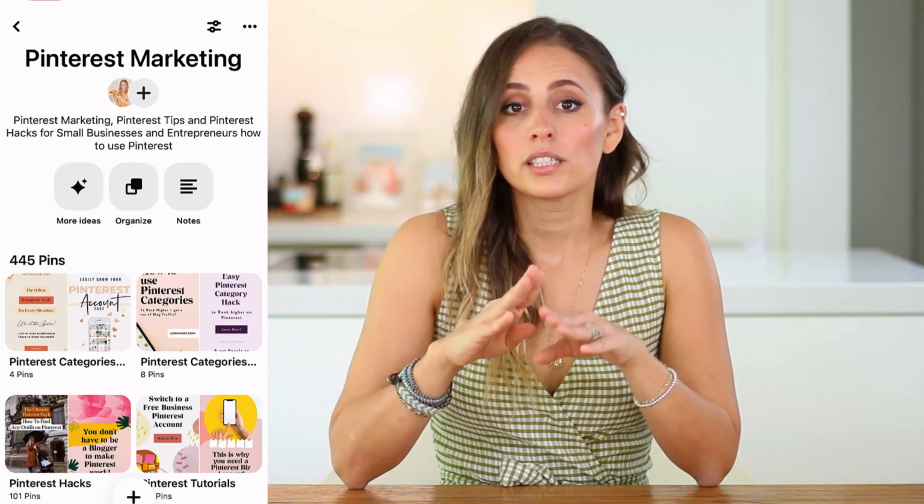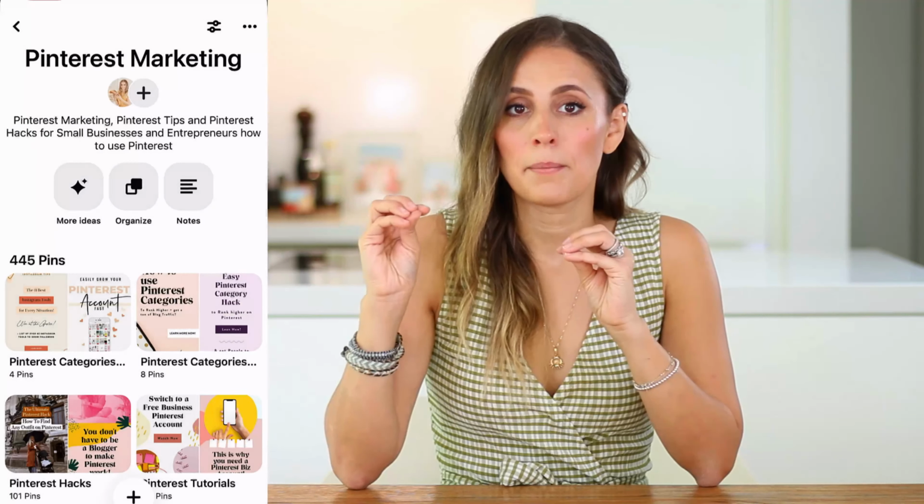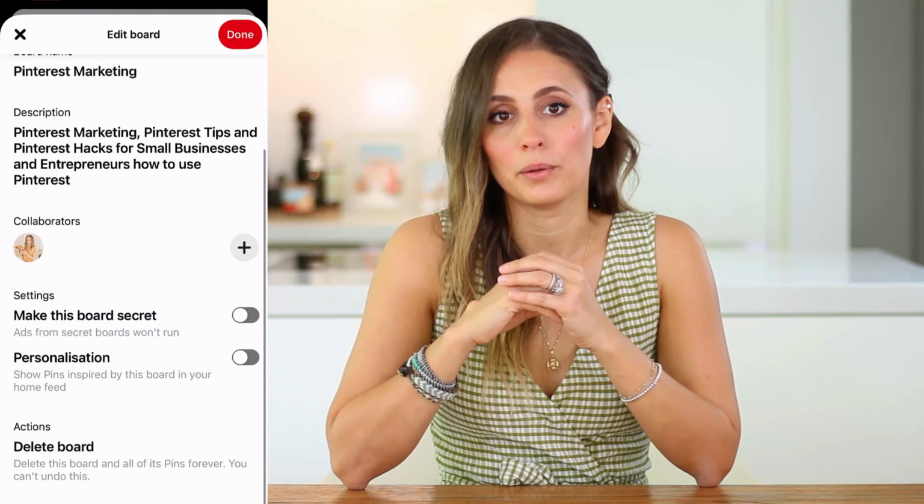You can do this by turning them into secret boards, which will keep them hidden from your profile, but still allows you to access them and manage them. Just go to your board settings and turn on this button here to hide it from other people.